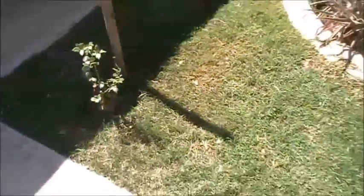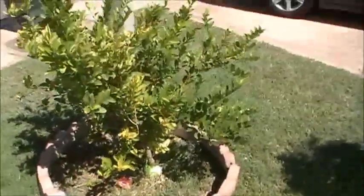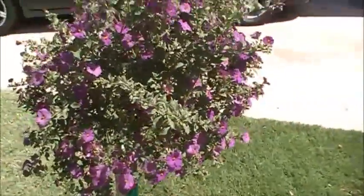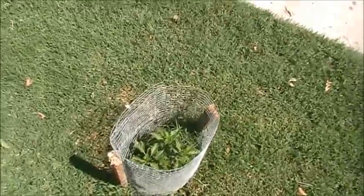So let's see what's over here. The rose bushes. Growing little by little. Probably about another 3 months you'll be able to see real progress. But they're slowly growing. Helicopters are flying by. Forgot what this one is. I'm going to have to ask for that. Then the purple flowers right in the middle. Looks nice. And this little plant's grown just a tad bit. So that's the update of what's going on in the front yard.